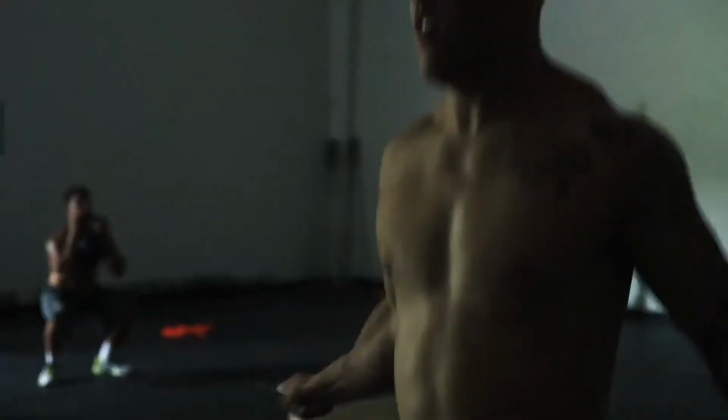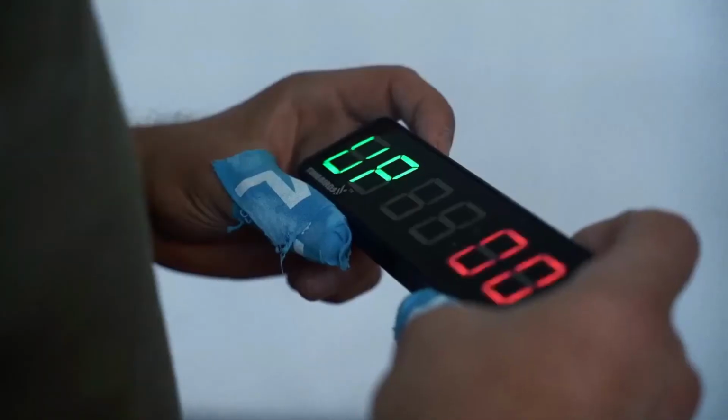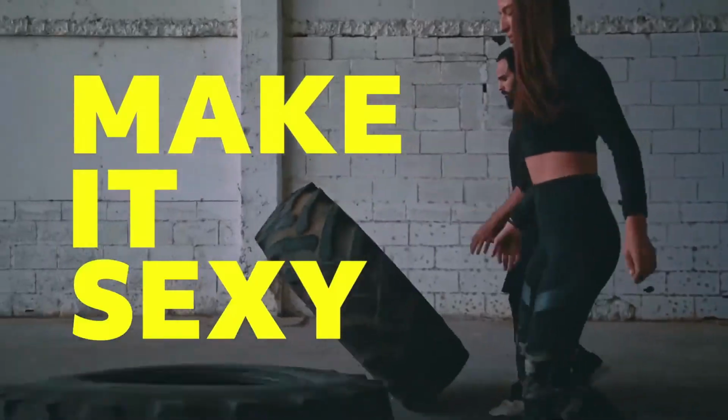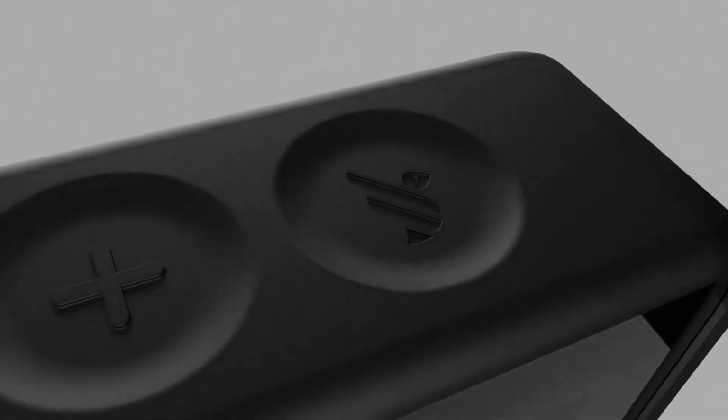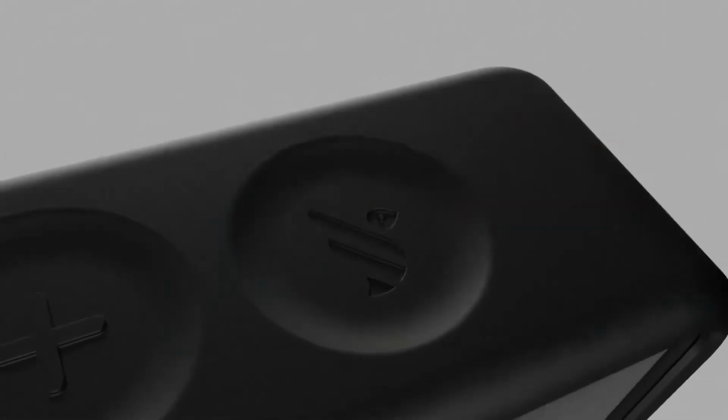We collaborated with athletes of all types to take the things they love about their wall-mounted gym timer and build them into a personal device. The result is a solid timer that feels great to hold and looks at home wherever you place it. To cover all of your training needs, Timebirds is programmed with 5 versatile workout modes you can easily cycle through with just one touch. Then you simply tap the bird to start.